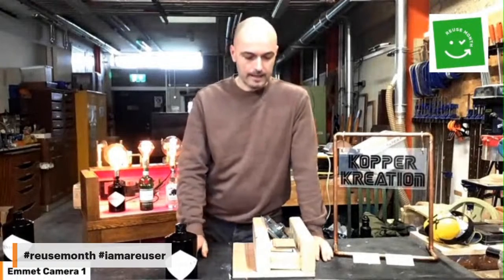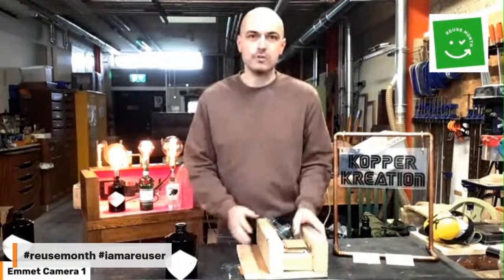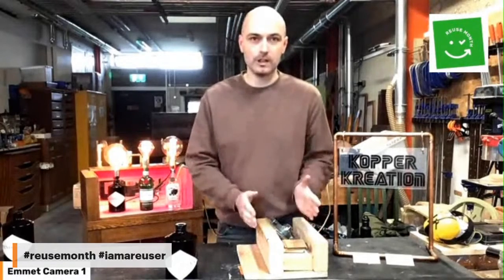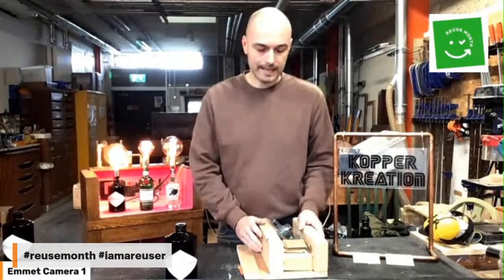Some of the tools we're going to use, I suppose the workshop's going to be in two stages. The first stage is drilling the bottle and getting that prepared. The second stage will be wiring. So there's a different set of tools for each stage.